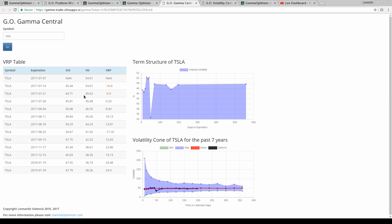So this tremendous movement was not priced in the options, and the options are not anticipating more of the same. So that's why you have this kind of negative VRP. So Tesla is a crazy underlying, but that's the whole point of the term structure. And seeing this so flat, it is so tempting to do things like, what happens if you sell volatility in this area and you buy volatility in this area?